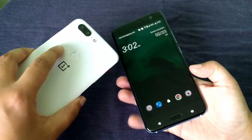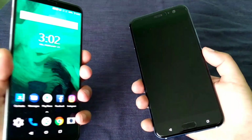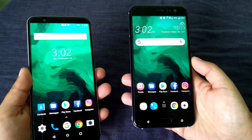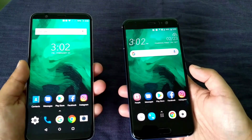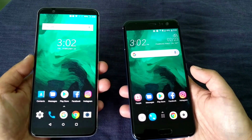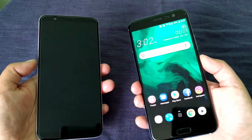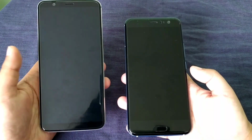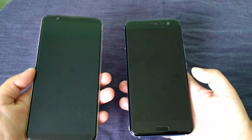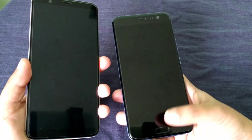In terms of how they work, they're both very fast. It looks like the 5T might be just slightly faster there. But yeah, they both work great, very accurate. I did mention in my full review of the 5T that I do get more errors on the fingerprint sensor than I do with other phones, and that's still true. Again, I don't know if it's because I didn't scan my finger correctly when I was doing the initial setup, but that has been my experience with this phone.